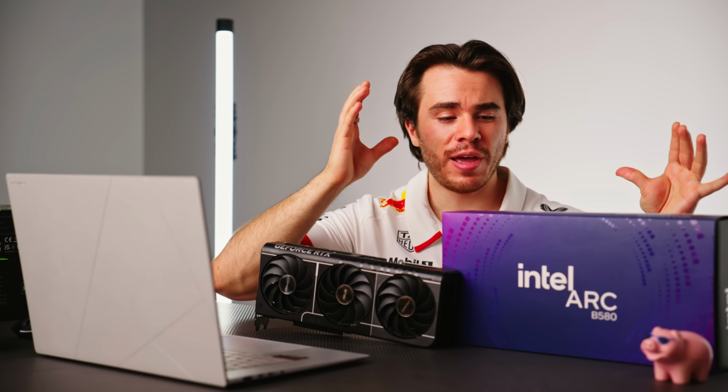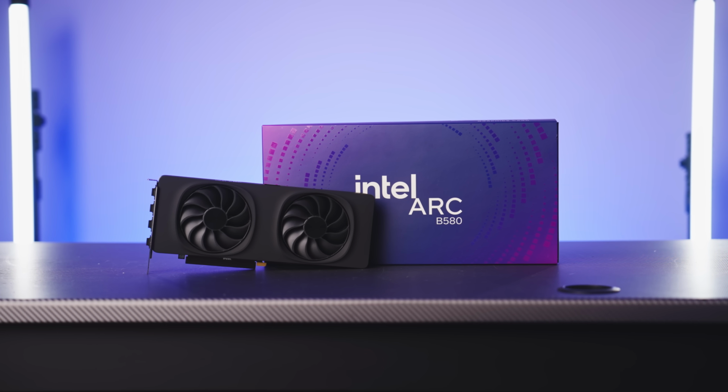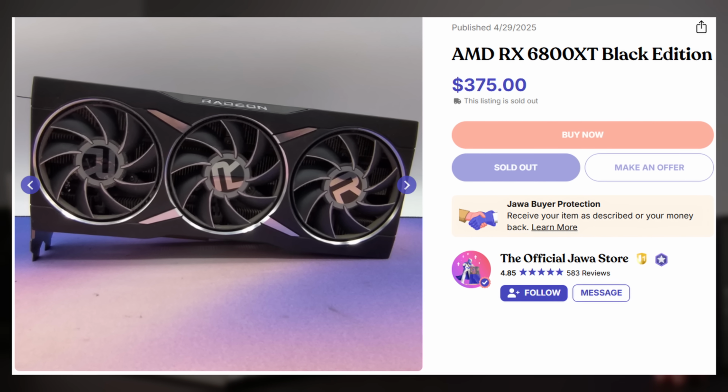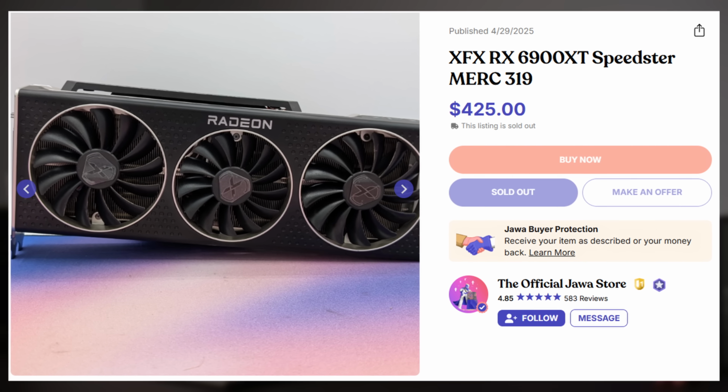Save yourself the money, get the Intel Arc B580 for obvious reasons, or if you want to go down the used route, you can get a used RX 6800 XT, or if you're lucky, a used RX 6900 XT for about $400 used.